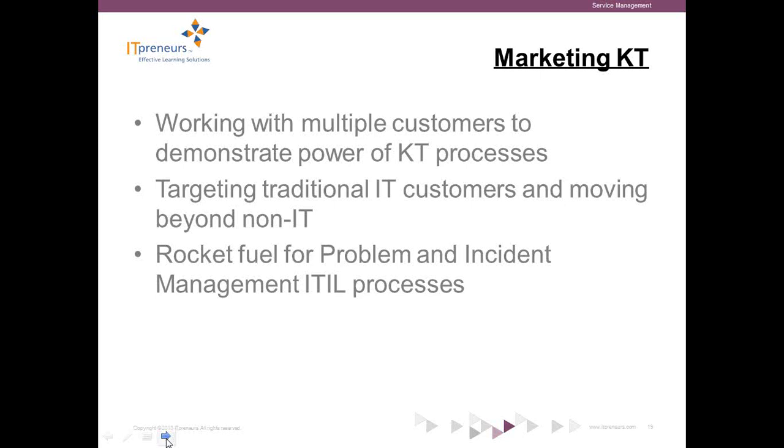And I think, as Shellina showed us on the slides that she presented, it really is a great process, or it has a number of great processes within it that really move your problem and incident management processes to the next level. But for us, it has also meant that we can move beyond some traditional ITSM type customers. IT service management is great, but this opens up some additional markets that you can work within. I think it's been very beneficial for us as we've looked to leverage the KT processes in other organizations as well.